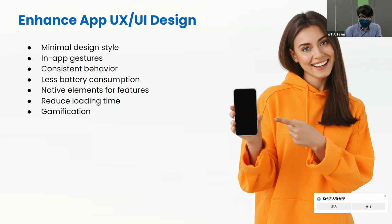And another idea you want to consider when developing a UI/UX design is consistent behavior. So we do see a lot of bad examples where the design is not consistent throughout the whole app. For example, they could have a set button always on the left side, and then on one of the pages they have it on the right.